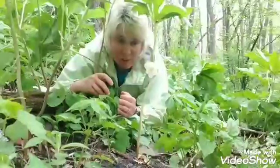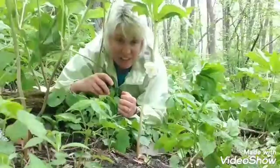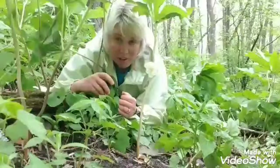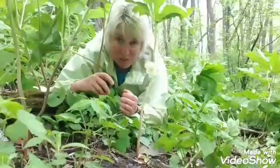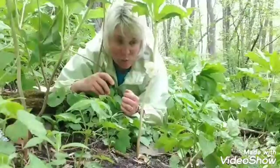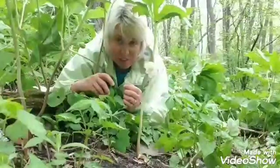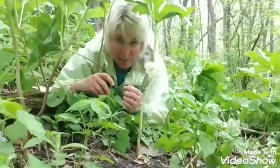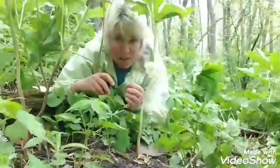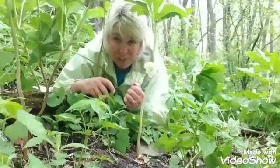flower is rather large. It's about 1.5 inches wide. It has 6 to 9 white petals. In the Midwest here in Iowa, it is white. I have read that the Mayapple can come in other colors in other parts of the country. It has 12 to 18 large yellow stamens, and then in the center it has a real large greenish yellow ovary.